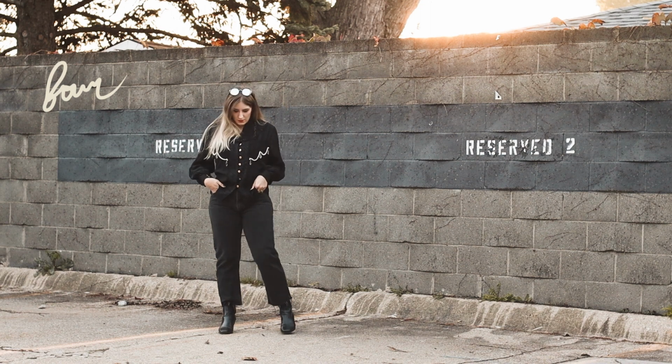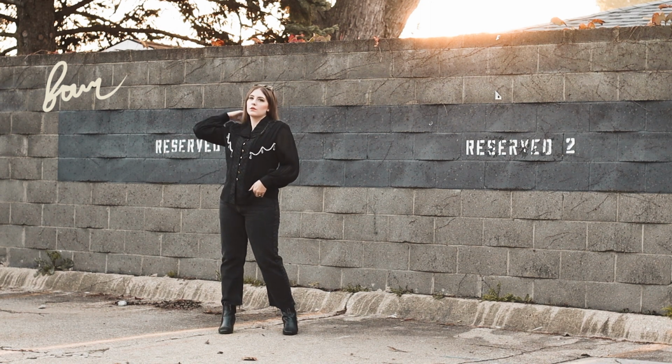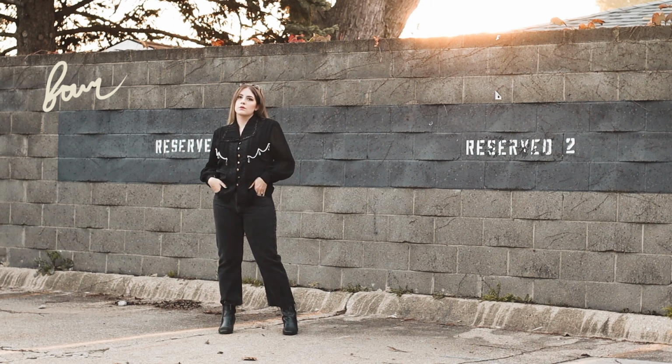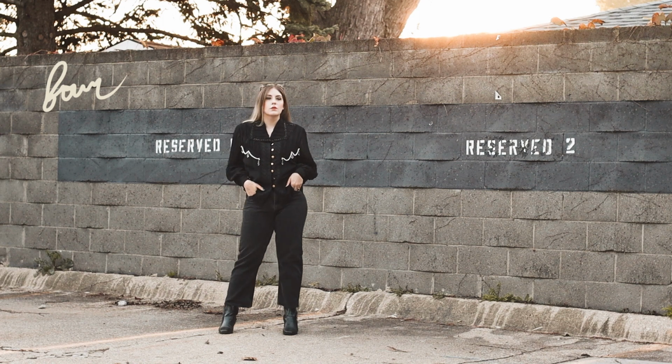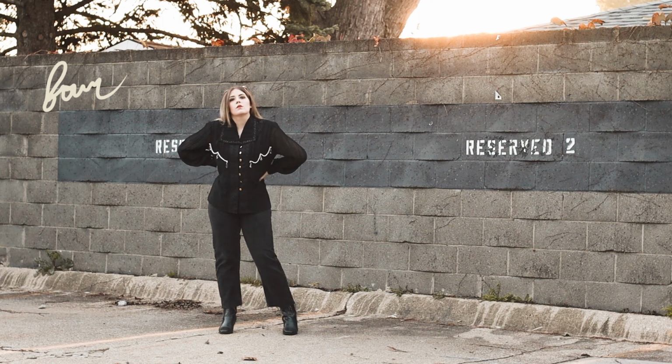You sort of need to pare it down, if you will, just to ensure that the piece actually stands out and stands on its own. You definitely don't want your outfit competing with itself. That would be bad.